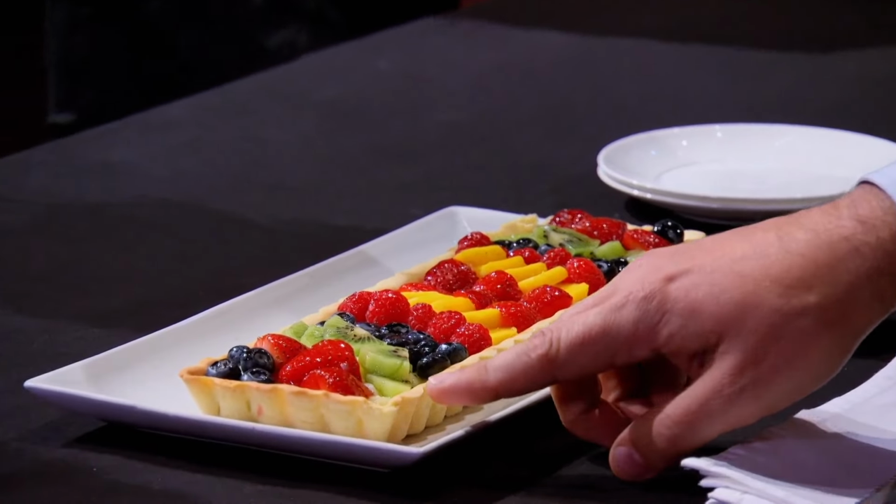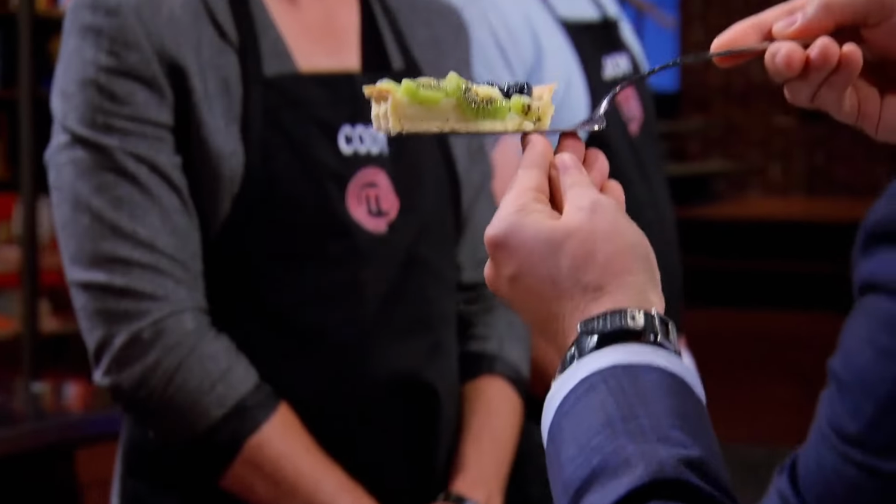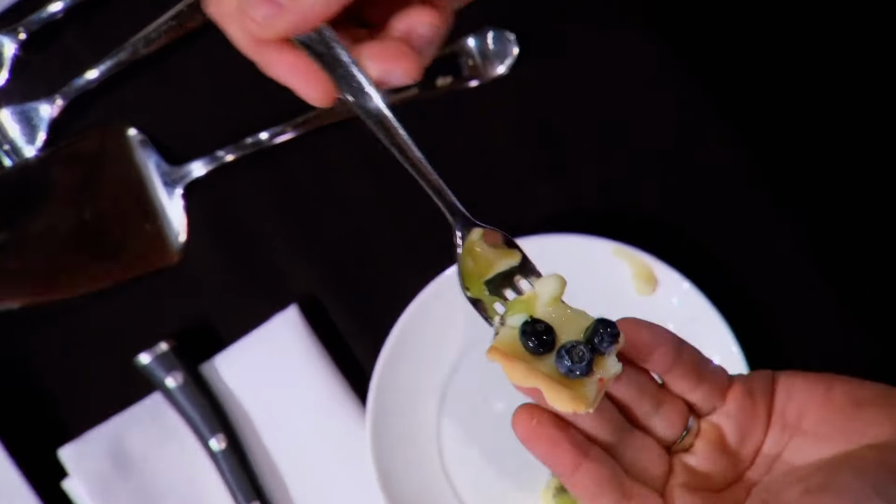Lynn, how are you? Good, how are you, Chef? Oh, look at how exact that is. It's beautiful. Did not skimp on the pastry cream, did you? No, sir, because it tastes yummy. I don't find any faults in this tart. Thank you, Chef.